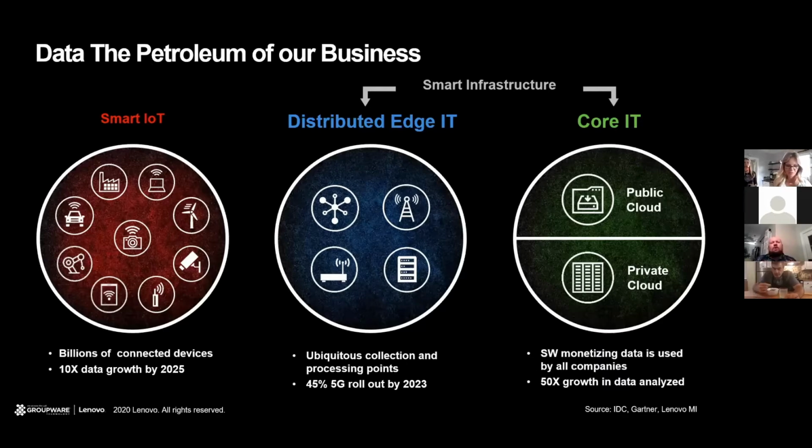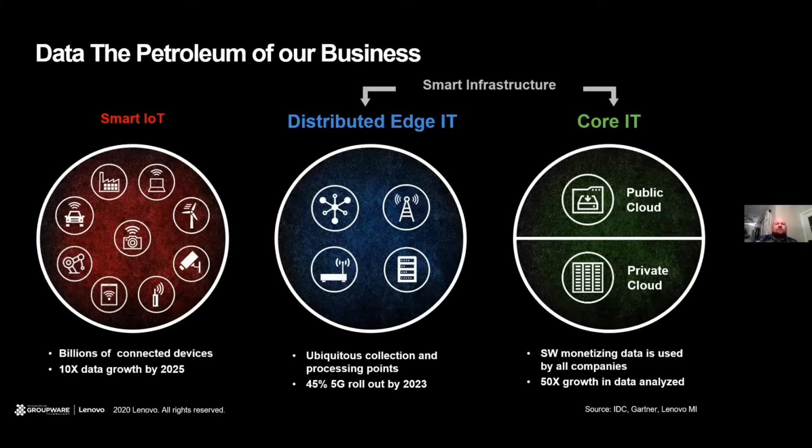So what we do with Edge IT then is we work to move the processing power, or at least some of the processing power, closer to where that data is being generated, right? So this idea of connected devices and this growth of data being generated is just going to continue, right? They're saying that by 2025, we could see 10 times the amount of data that we see today, right? And connectivity, being bolstered by the 5G rollout and just really increasing the speed that data can travel, is going to really help increase that as well.